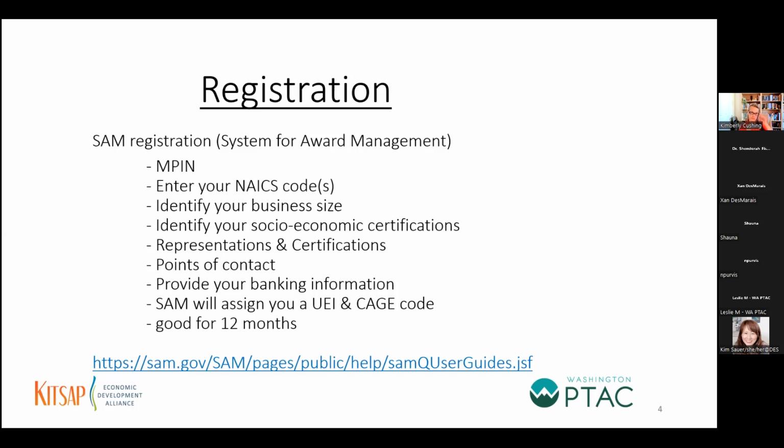The other reason you have to have your SAM registration current and active is that if you have a federal contract as a prime contractor, that's how you get paid. When you submit an invoice, the federal agency's paying office is going to go to SAM to find your banking information so they can do an electronic funds transfer to pay you. So never let your SAM registration expire. We'll talk about that in the last bullet there. Your SAM registration is good for 12 months. You have to renew it every 12 months. If you have a federal contract, do not let your SAM registration lapse. Otherwise, you won't get paid. Okay.